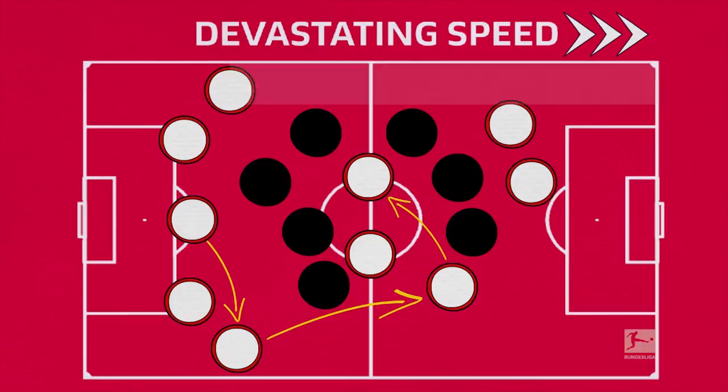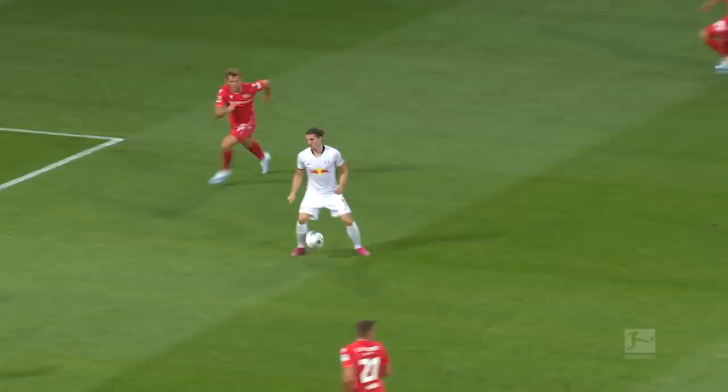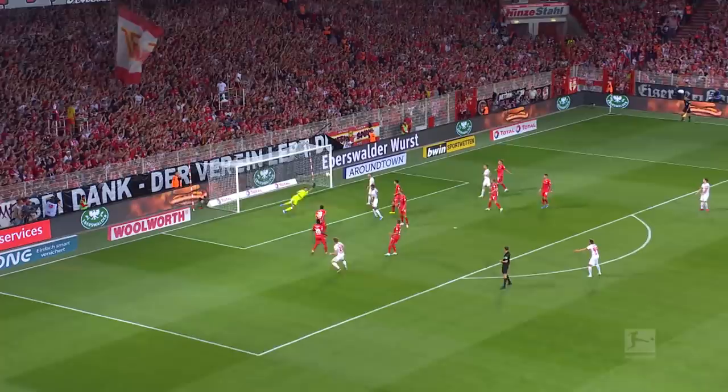Even if they congest the centre of the pitch, Leipzig are able to move forward in the wider areas efficiently. They will get the ball out to a fullback or winger before playing diagonally into one of the attackers who drops into the space between the opposition midfield and defensive lines. Alternately, they can draw the opponent to one side before switching to exploit space created on the other side.